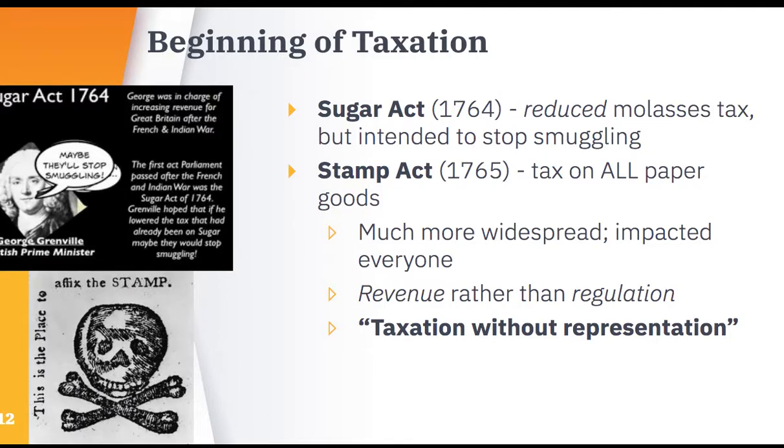So, hence the beginning of new forms of taxes. The Sugar Act, the first example from 1764, actually, ironically, was a reduction in the molasses tax, but the colonists still opposed it, because remember, they had been smuggling goods for quite a bit of time, and they typically didn't pay taxes on them anyway. They ignored those Navigation Acts. So this, along with those writs of assistance, were seen as an attempt to, again, assert more control over colonial trade in sugar specifically, and they rejected that.